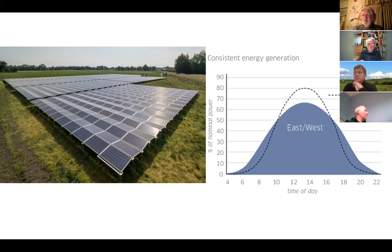And this, while it's giving you less electricity, it might actually be more useful electricity, particularly if you're feeding that electricity into an industrial user, because this peak here at lunchtime, they might not be able to use anyway. So that might have to go out to the grid, whereas they would probably be able to use this extra electricity here on the right and the left. So this is an option that we're seriously considering.